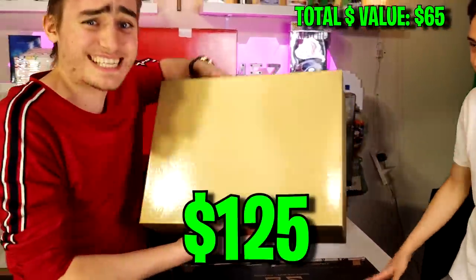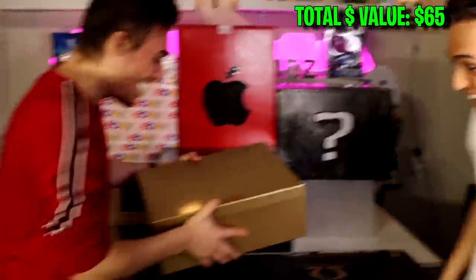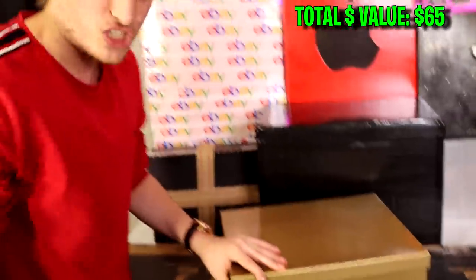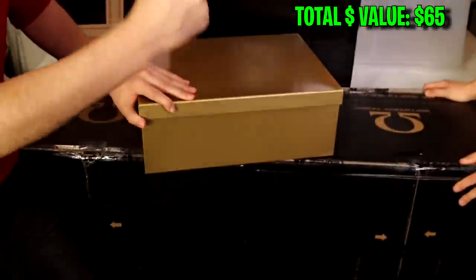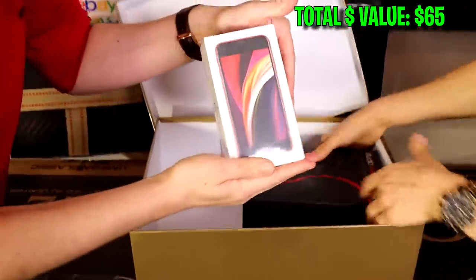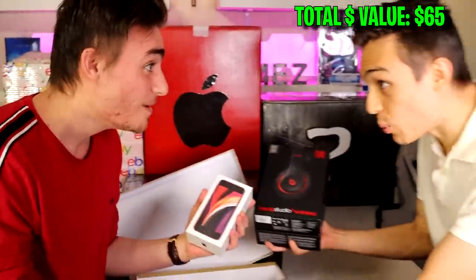This box cost us $125. And if it's anything like the last one, we're doomed. Literally. All right, there's not even a seal on this. It was just wrapped in paper. So let's see what's in it. Ready? Three, two, one. Huge win! We made $125 bucks.